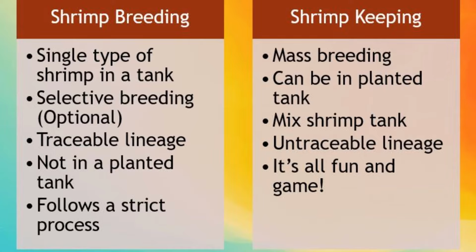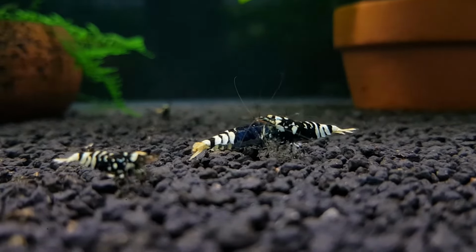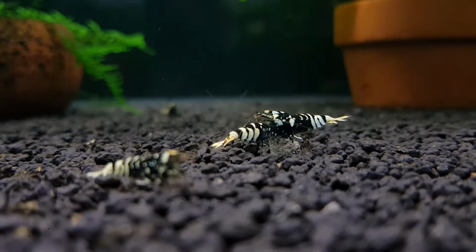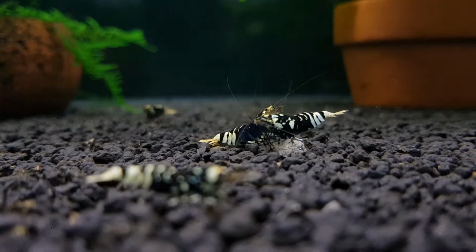Why do I put it as optional? Because not everybody wants to do selective breeding, because selective breeding means you have to invest a lot more tanks, time and resources, and it's entirely up to the breeder whether to go towards selective breeding. Of course, in selective breeding there are also a lot of other stages, like selective breeding for the masses or selective breeding for quality and things like that. So that's why I put it as optional.